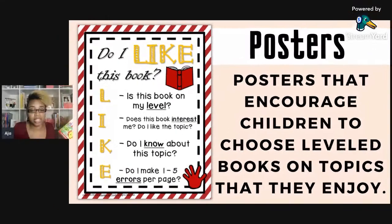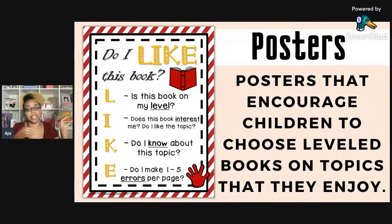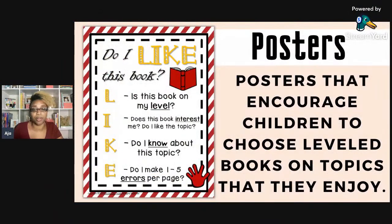So with this poster, it says, L, is this book on my level? So they immediately start off figuring out, is this book on their level? Because remember, if the book is too hard, then they're going to have that pushback. They're struggling readers. They're going to actually hate reading it, and 9 times out of 10, what are they going to do? Stop reading. They're going to stop reading it right there. So that's why with this strategy, we are starting off with, is this book on my level?